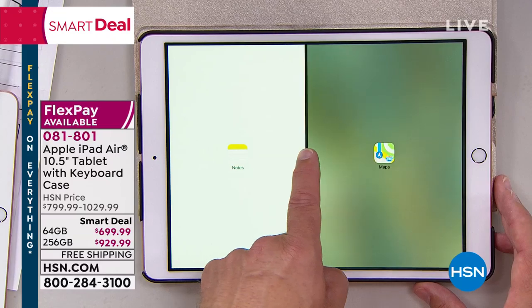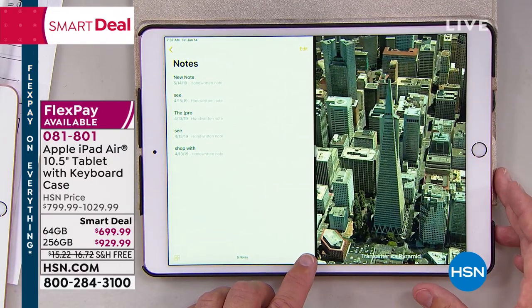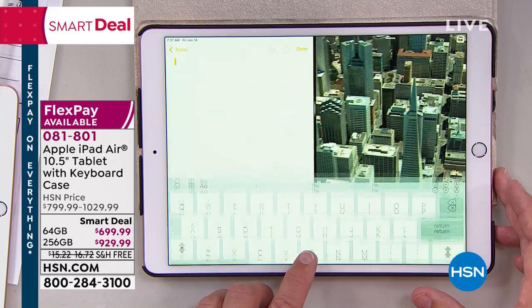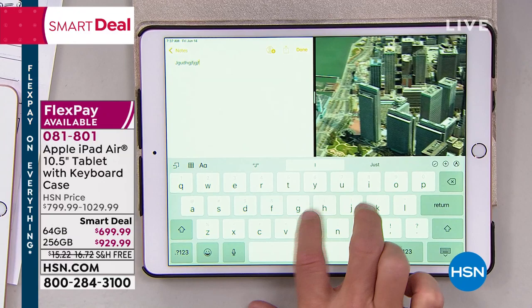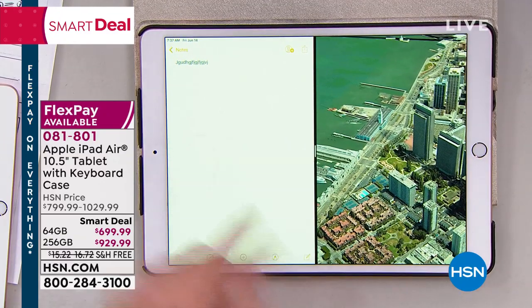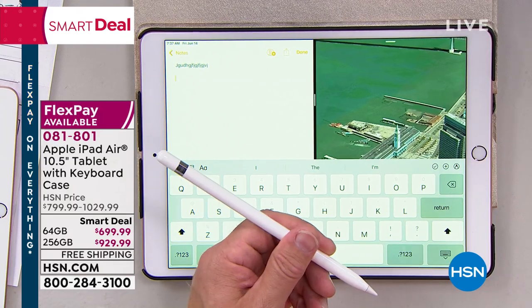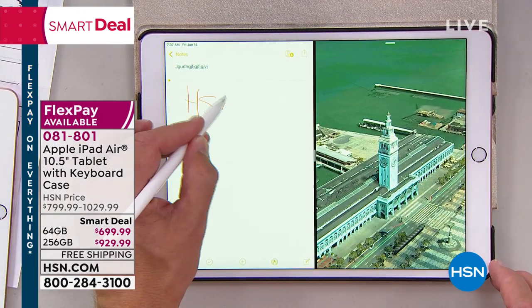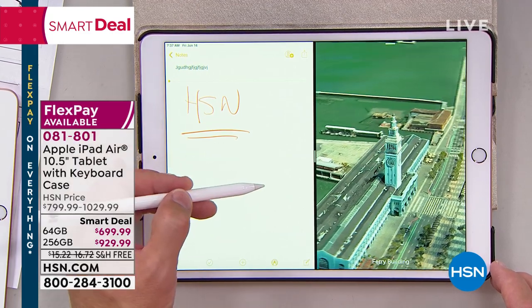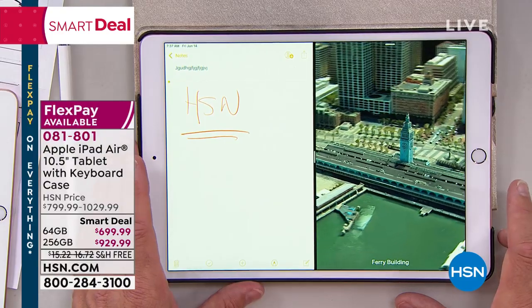And that user-friendly experience is really what made Apple number one. Because yes, there are less expensive tablets out there, but are they as easy to use? So see, I'm watching my video, I'm taking notes just like this, typing away, or I can actually write on the screen if I needed to, because you have that option. Or if you want to pick up the Apple Pencil, which we do have, you can actually handwrite your notes right over here, HSN, boom, just like that. And you have the dexterity to multitask. And that's just the power of the hardware and the processor.